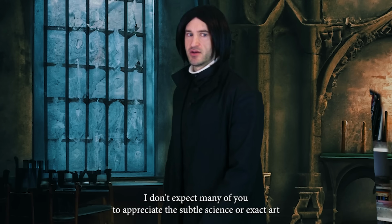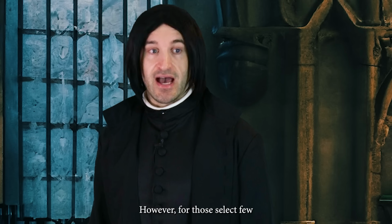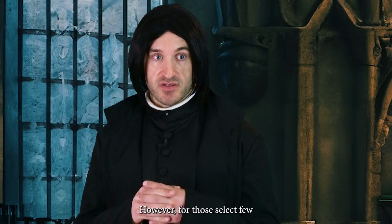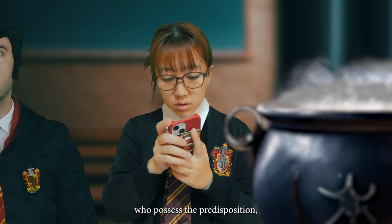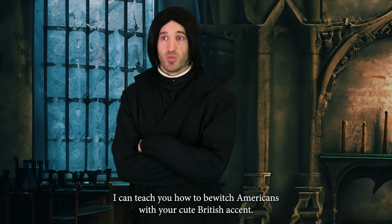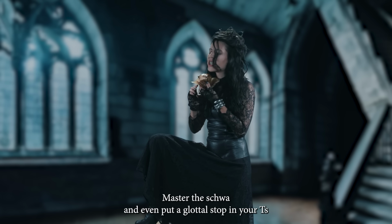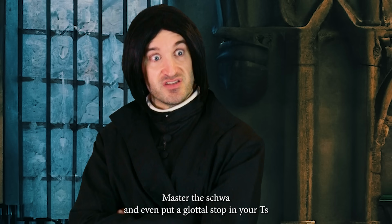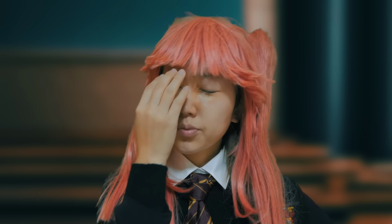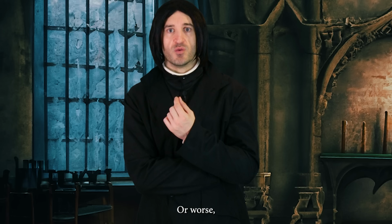I don't expect many of you to appreciate the subtle science or exact art that is British pronunciation. However, for those select few who possess a predisposition, I can teach you how to bewitch Americans with your cute British accent, master the schwa, and even put a glottal stop in your T's. So do pay attention, or you may risk sounding like a muggle, or worse, an American.